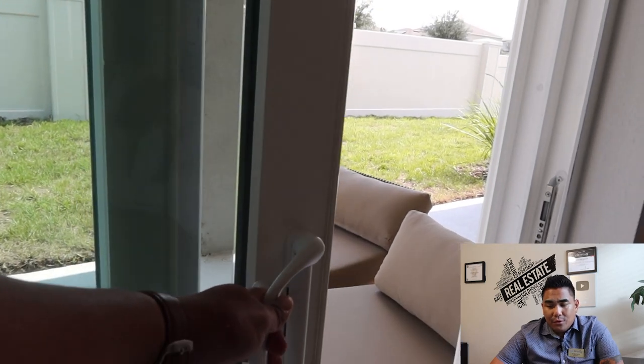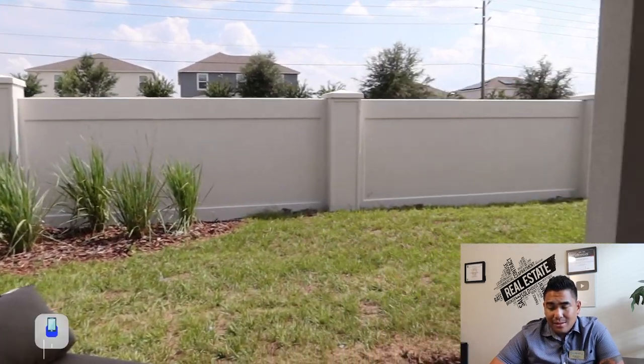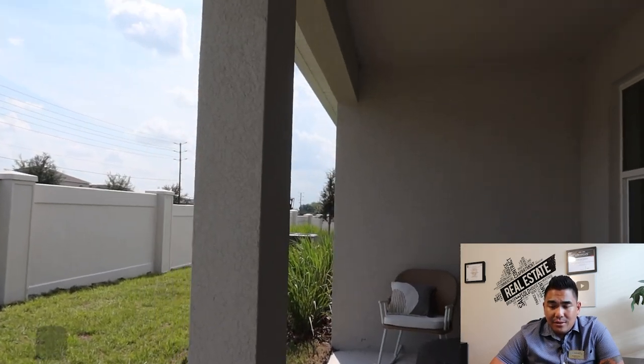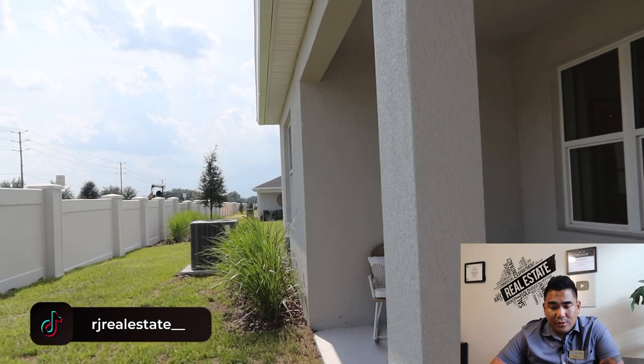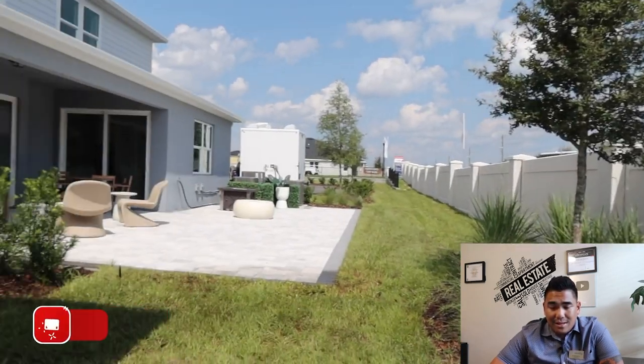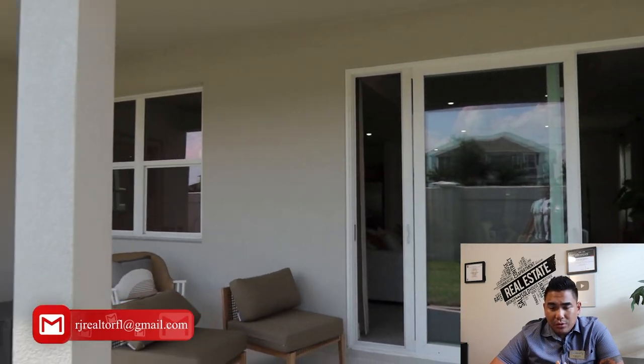So you will have access here to the patio, and look at how good this covered patio is. And also this is gonna be your backyard area as well. Please take note, the backyard area is a different size and in a different location of the home. And also you will have different sizes of the backyard as well. So I just wanted to let you know about that.